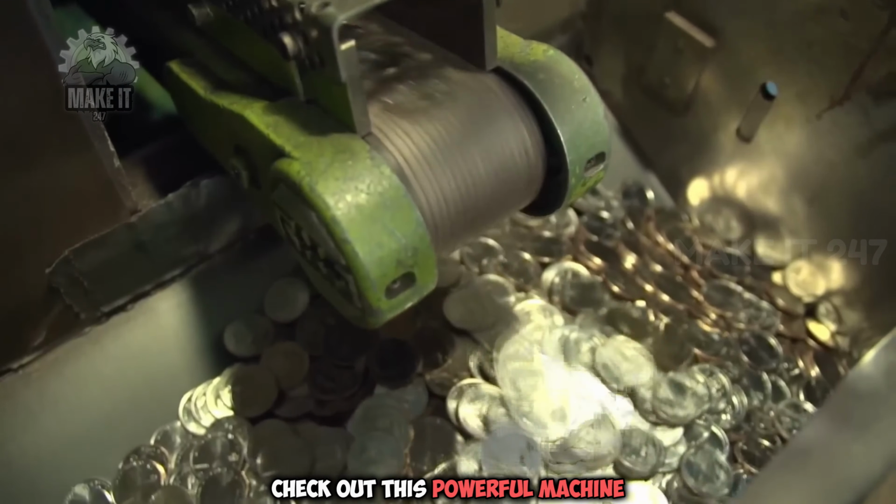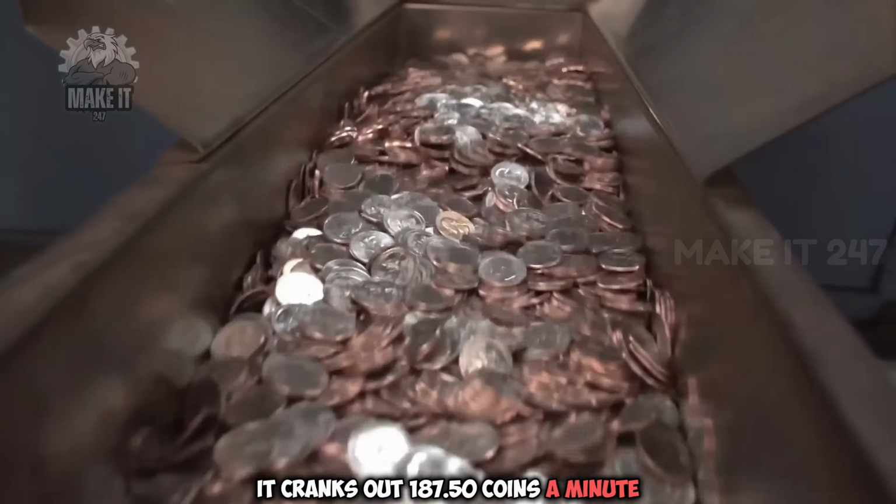Check out this powerful machine. It cranks out 187.50 coins a minute, making over $11,000 an hour. That's American productivity at its best.